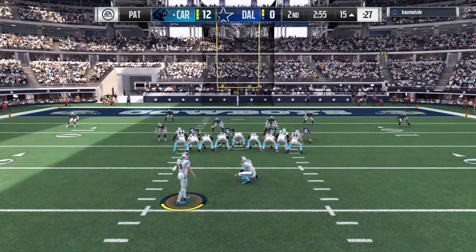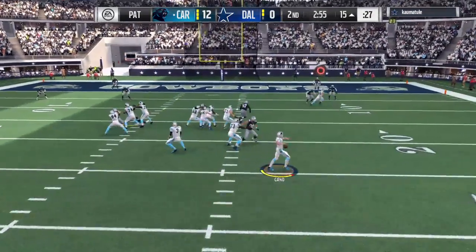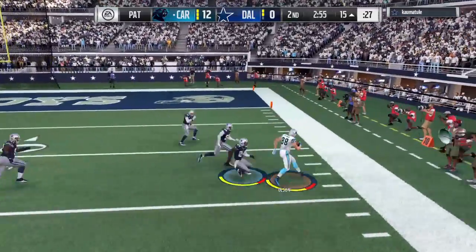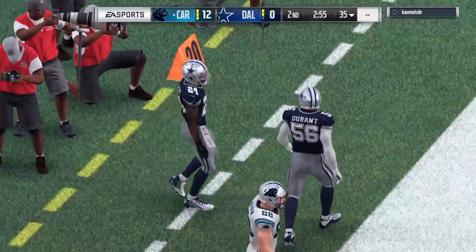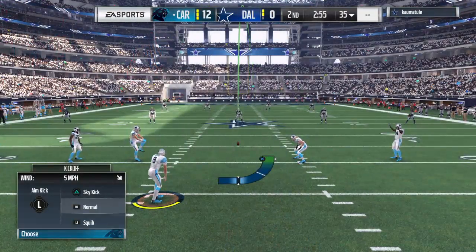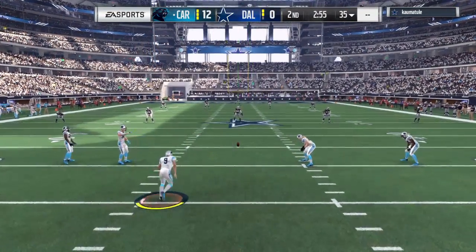What makes it work? Oh, they flip it to the kicker. He looks like he's going to throw it. And to the tight end, Olsen, right side. And this play is not going to work. He's out of bounds, well shy of the goal line. And the try for 2, unsuccessful.